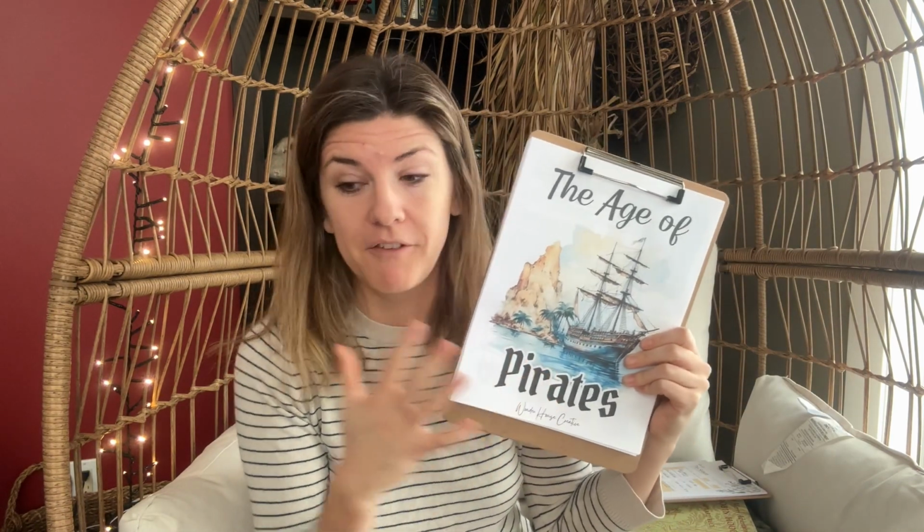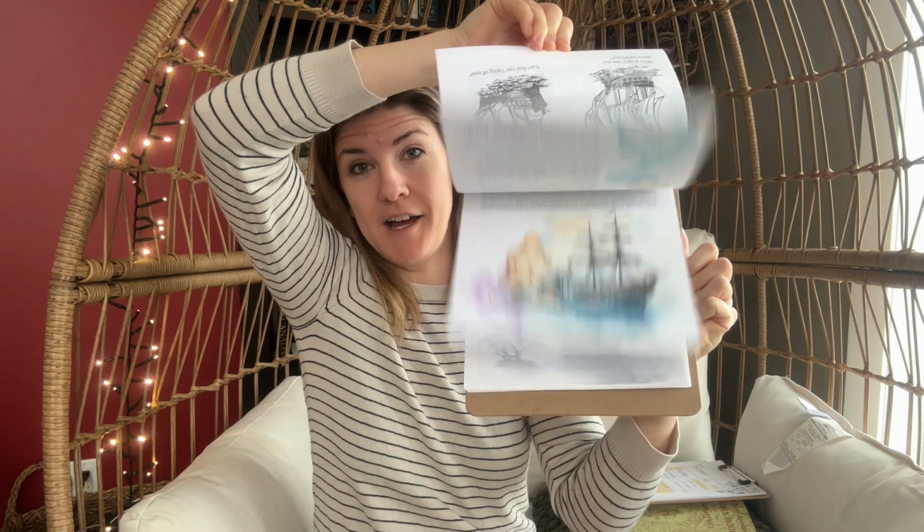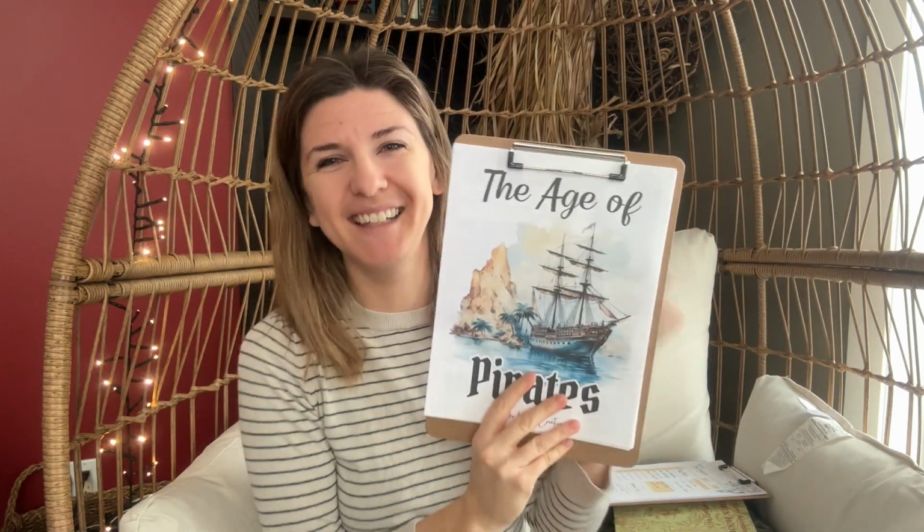Bible though, I do have a few new things. The other thing that I want to continue on with is pirates. I feel like there's going to be some crossover maybe into some of the Middle Ages era, but Monique from Wonder House Creative has just come out with her brand new pirate unit pack. I bought it on launch day. I was right there in her shop. So I will link this below too.